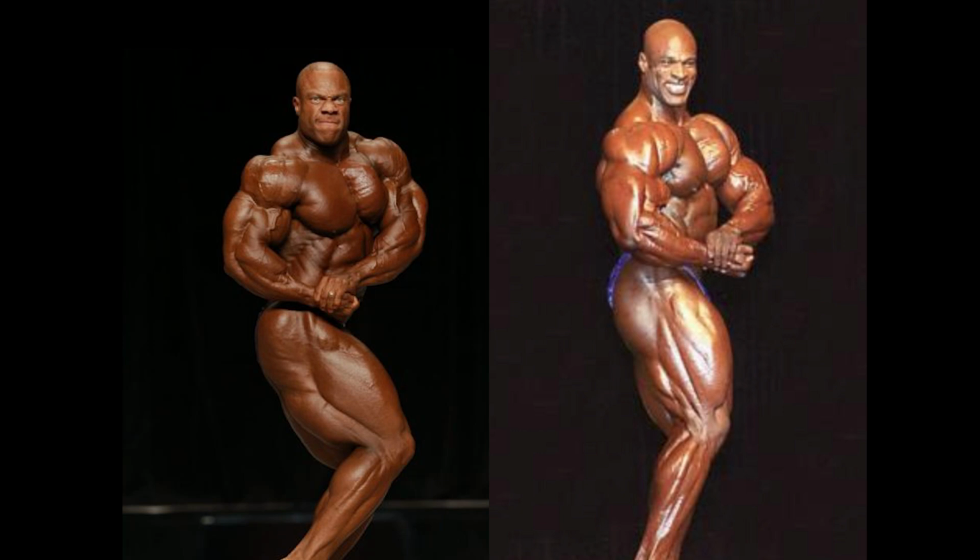If I had to choose between the two, I'd probably pick Ronnie subjectively. I do prefer his shape and the way that he hits the shot. His taller stance looks much more imposing and dominant compared to Phil, who sits all the way down. I don't really like Phil's positioning and posing.